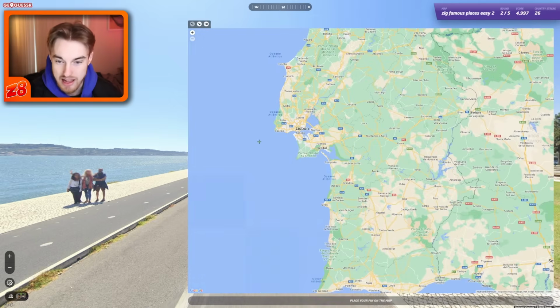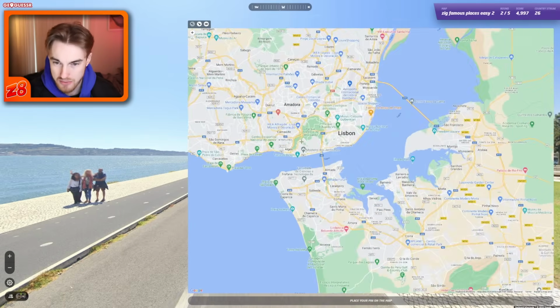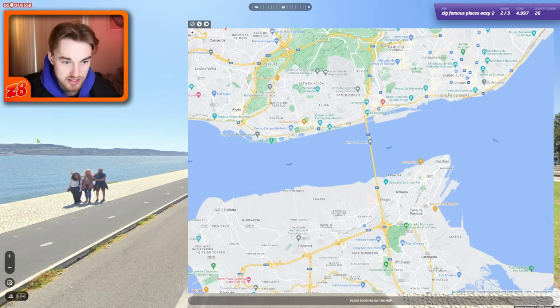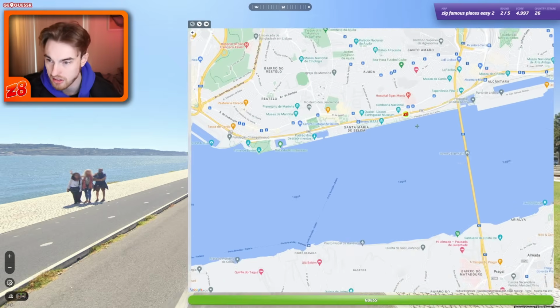What is particularly famous in Lisbon, for example? I feel like this kind of looks like Lisbon. I don't know if I really know the most famous thing over there. So let's see here. We're going west. We're on a waterfront with the ocean to our south. So this kind of waterfront here could really work. In fact, the angle is perfect.